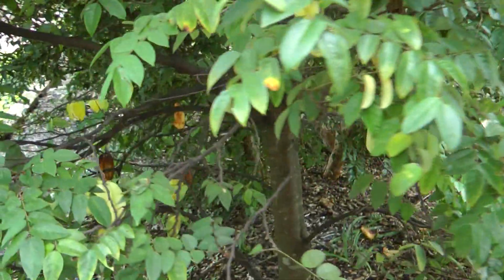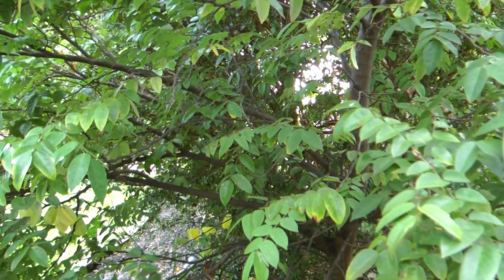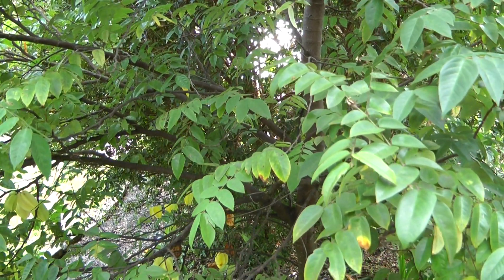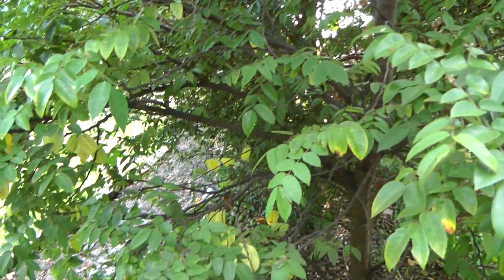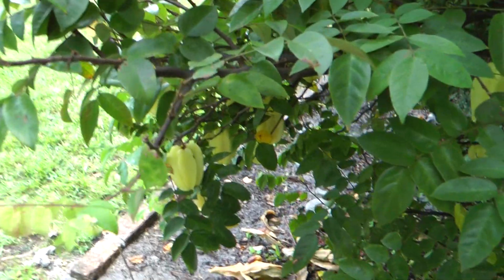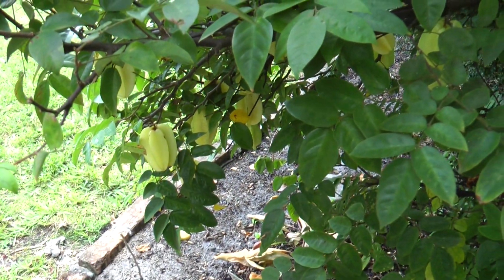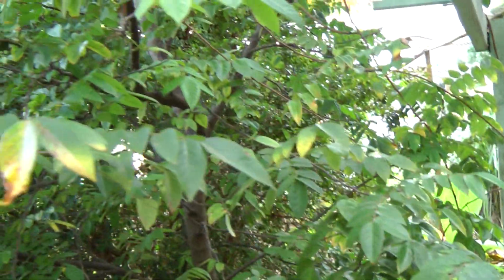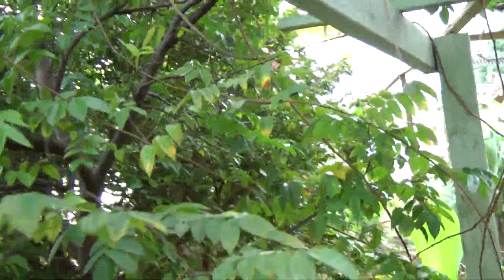This is a carambola. This is a small variety. I don't remember the name. It supposedly tastes like pears. I don't think so. It's a small fruit. I have a large fruited carambola tree that we'll see in a few minutes. Here's the fruit. This makes the best juice in the world. It comes out like a smoothie when you put it through a juice extractor. Okay, this tree should stay fairly small, but it looks like it's about 12 feet tall now.